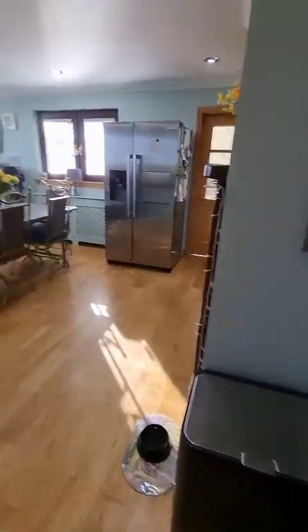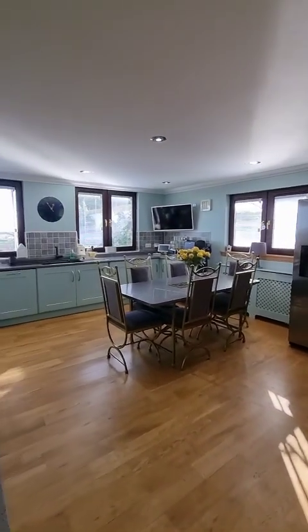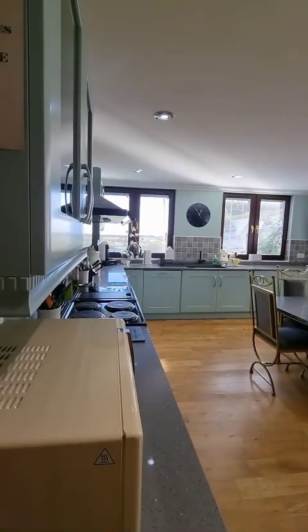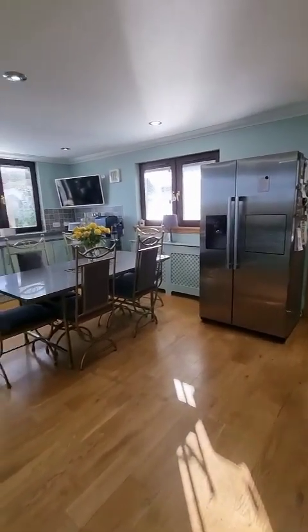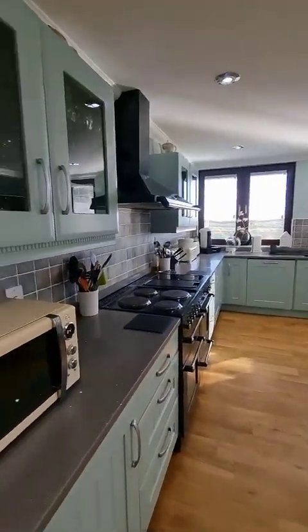So first of all, as I walk in, massive dining kitchen. I kind of think it's almost the same size as my one bedroom flat I first bought, and this is only the kitchen. But again, these oak floors all the way throughout. This beautiful quartz worktop finish in here.